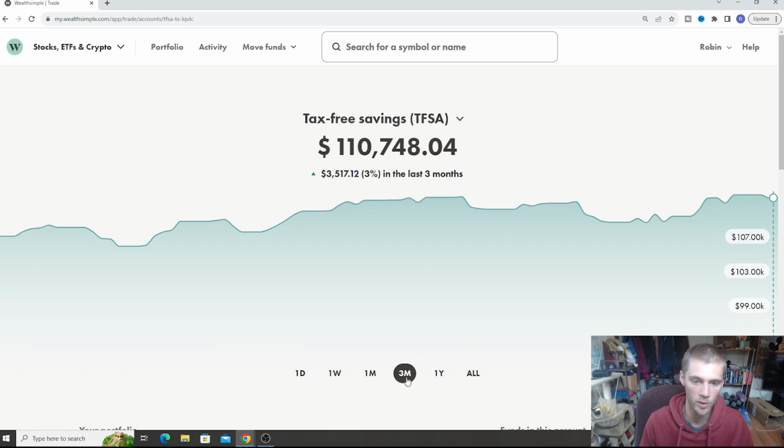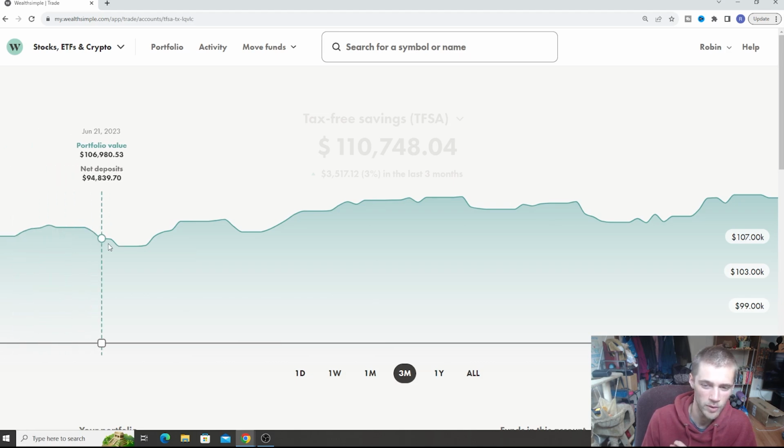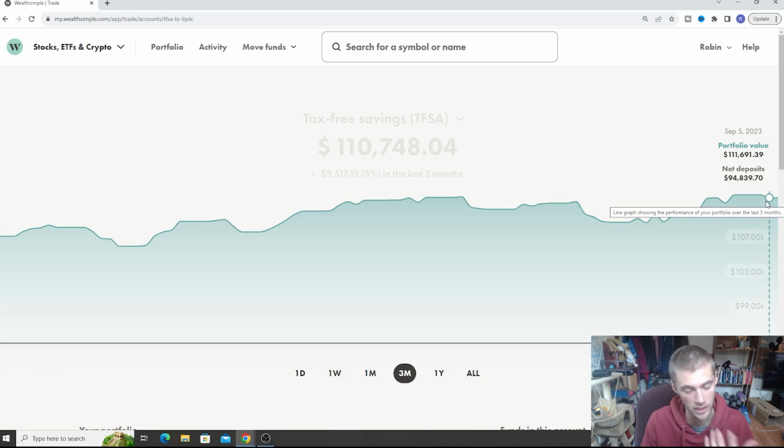The 3-month return, however, is up 3%, so we did see a bit of a jump up at the beginning of, I would say, June or so. We've seen the markets increase as well as our distributions and all that income adding up as well. Seen a nice little increase to where it is today, which is about the beginning of September.